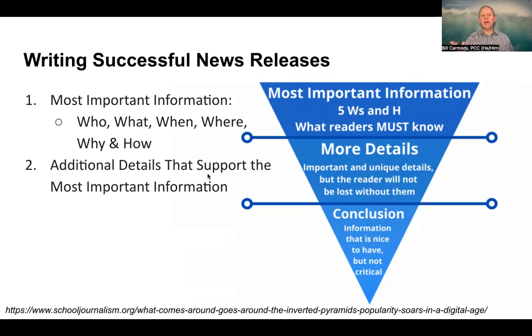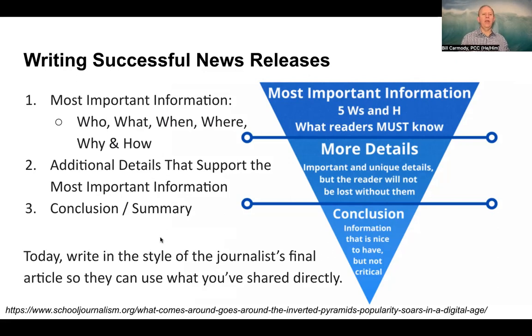And then more details, additional details that support the most important information. That's the next level down. After you've talked about the who, what, when, where, why, and how, then you're going into the additional important information or details that the reader will need, but will not be lost without them. And then the conclusion or summary. The information is nice to have, but it's not critical.